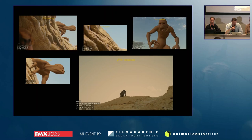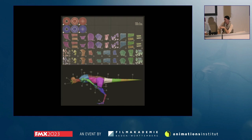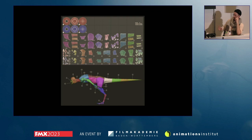So I will continue with the creature process, because since we had the final concept, we were going into more depth in the 3D. So we started with the retopology of our concept sculpts, matching the concept, of course, and also doing the UVs. So we ended up with 46 UDIMs, all in 4K, except the face. We did an 8K to ensure that our DOP can do every shot possible with it, basically.